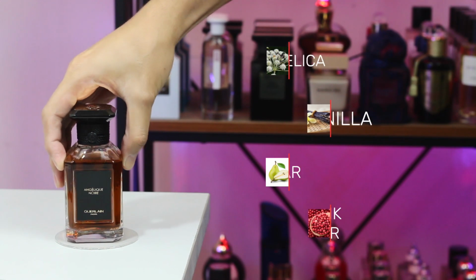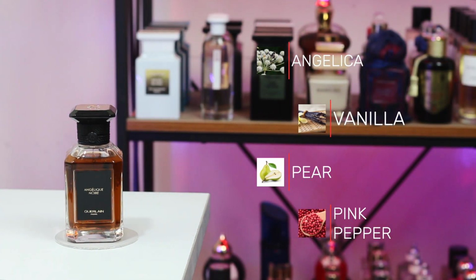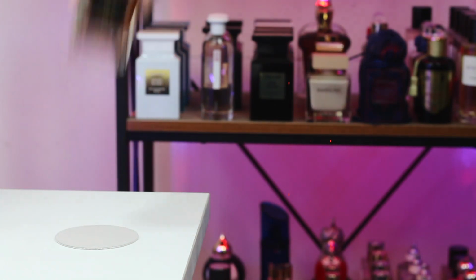Next one, we're going to the House of Guerlain, and this is Angelique Noir. This perfume has keynotes of vanilla, angelica, pear and pink pepper. This one as well is a very unique vanilla perfume. Very sensual, very sexy, very bold.